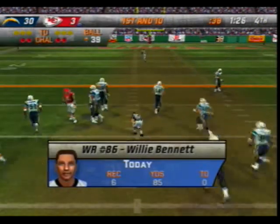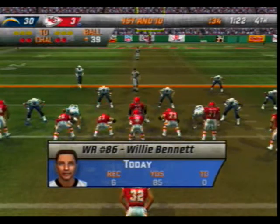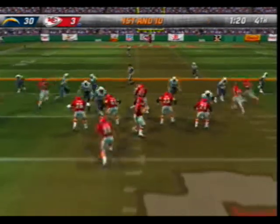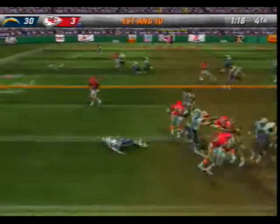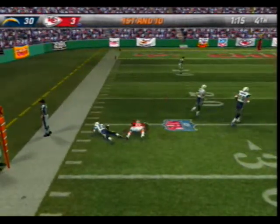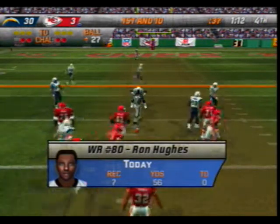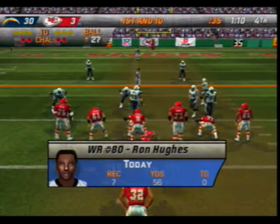They'll go no huddle here. The blitz is on. Gets rid of it. And the catch is made. Nelson comes up to make the play at the 27-yard line. They want to hurry it up here.